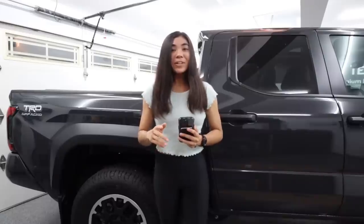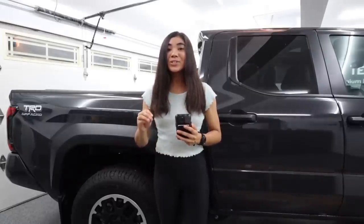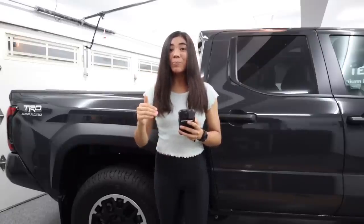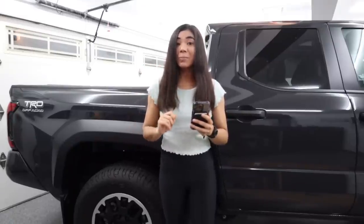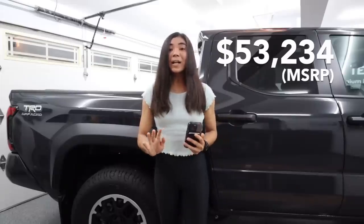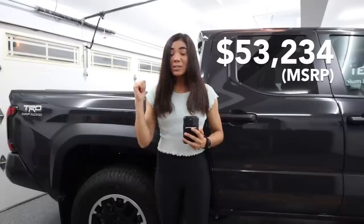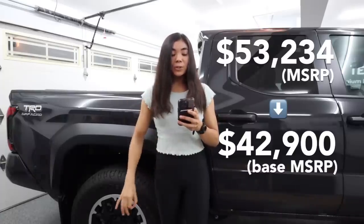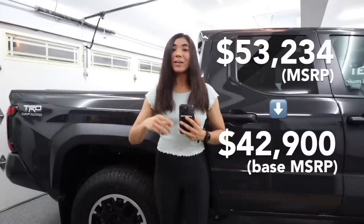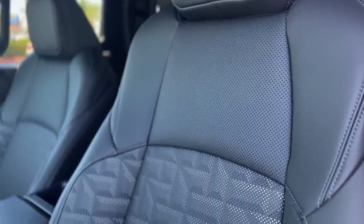Right off the bat, what did I pay for my new Tacoma? So let's break it down. In my video that I posted where I purchased this truck, I mentioned to you guys that the MSRP, which by the way is the price that Toyota sets, on this 4x4 TRD off-road, short bed, automatic transmission, gas model, not the hybrid, was $53,234. Now I want to clarify that in reality, this number can further be broken down because this truck's base MSRP was $42,900, but because of all the packages and options I wanted, which included like the soft tech seats and stabilizer disconnect mechanism, those are what brought the truck up to that 53 number.